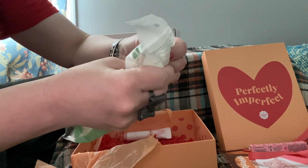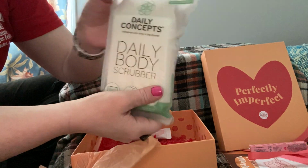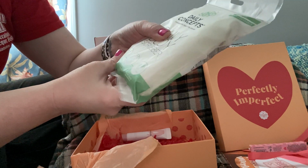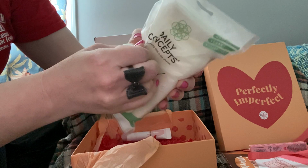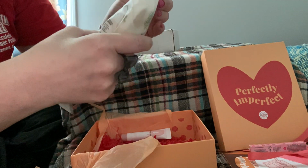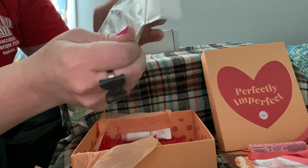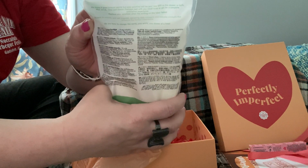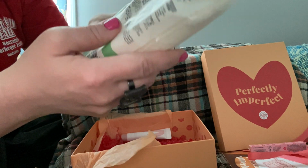Okay. Ooh, what is this? The brand is Daily Concepts, a Daily Body Scrubber, cruelty free. The label fades for product placement. Oh, how funny. There must be a label. I don't know what that means. Yes, you are supposed to replace it. I don't even use those squishy loofah things anymore because they are a breeding ground for dirt. Look at all the different languages. I find that fascinating too. All it is is organic cotton with polyester filling.